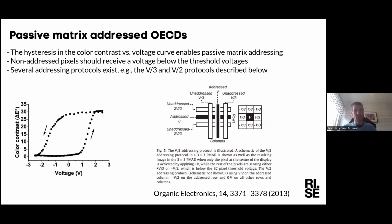Okay, so again, here you see the same kind of hysteresis, but now you have color contrast on the y-axis and voltage on the x-axis. And again, you see the onset of coloration occurs at +1 volt, and the onset of oxidation back to the transparent state is approximately -0.5 volt.